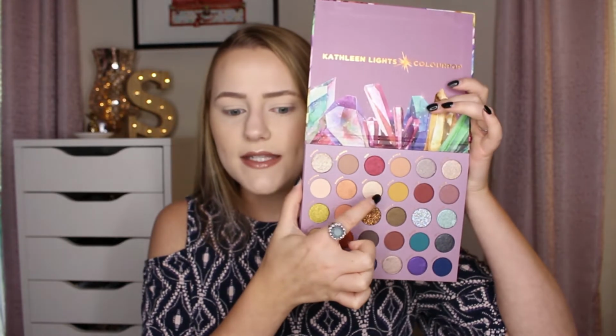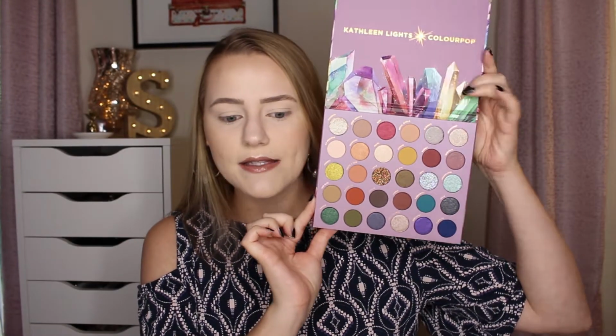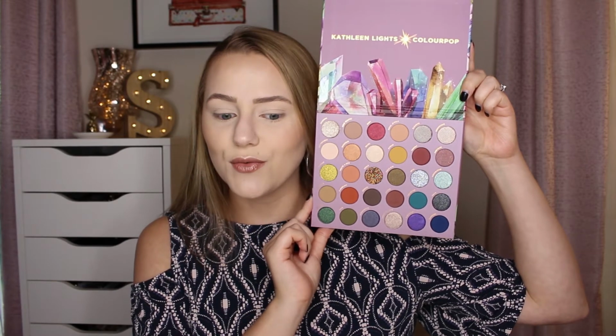Like this color Citrine up here, when I was seeing colors of this online, I thought it was gonna be like a mustard yellow, but it actually kind of has a pukey green hue to it. So here's the palette. It looks really pretty.